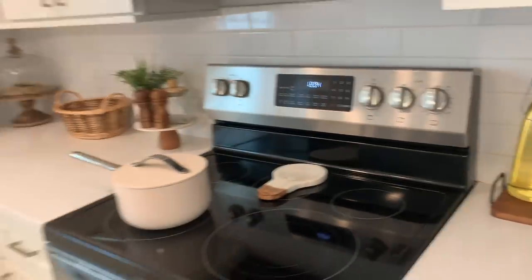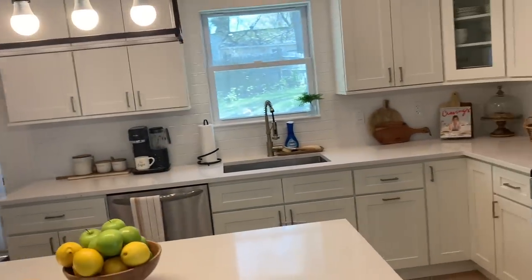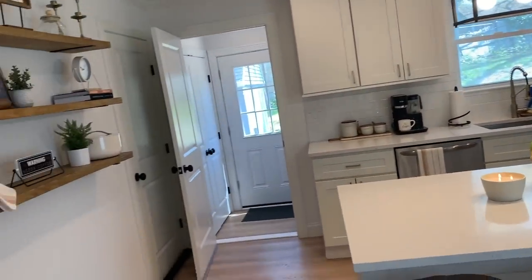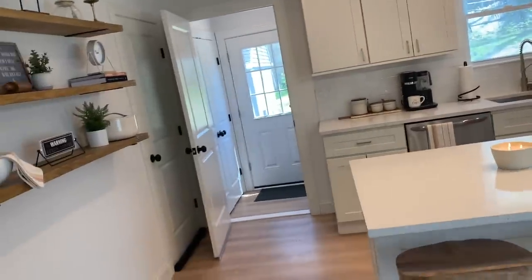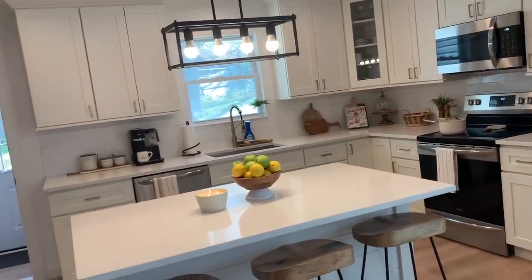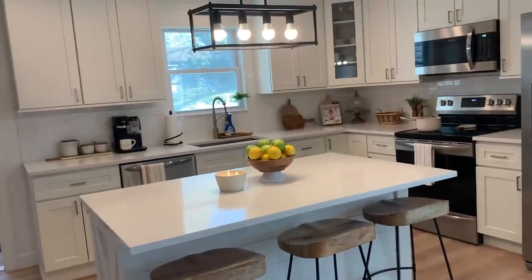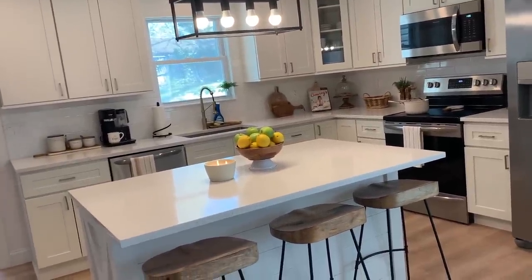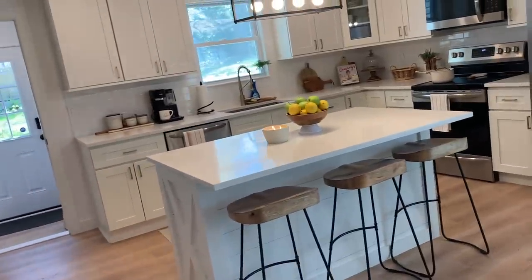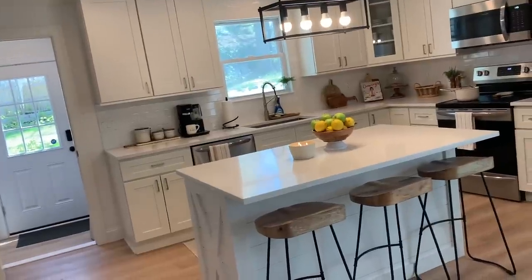But yeah, guys, I'm so excited with the way everything turned out. Let me know down below what you guys think. If you have any suggestions, again, for what goes under here, if anything should go under there, or just anything that you feel would make this space look better. But I definitely think this is complete now. It doesn't look like a newly built kitchen that just doesn't have any character to it. It looks like, you know, a decorated space.